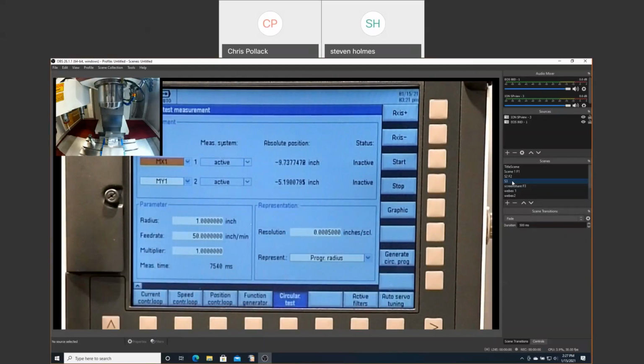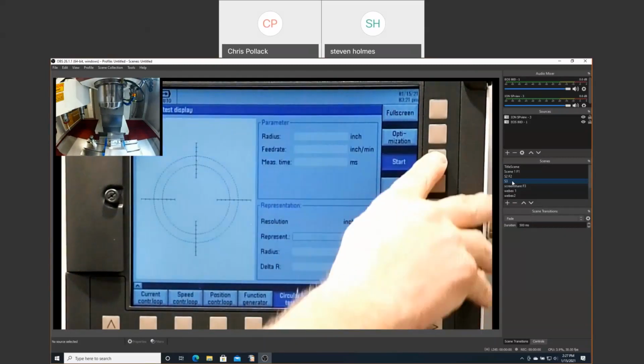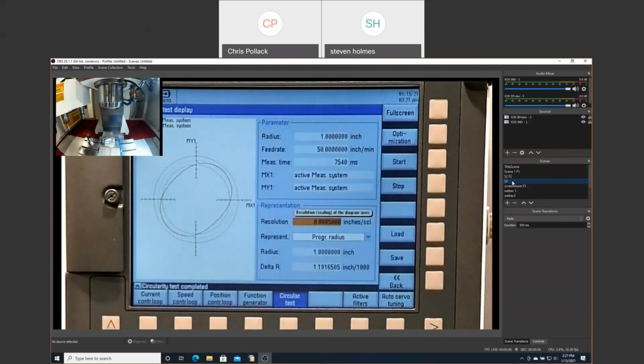But in my case, I'm going to switch the machine to auto. Cycle start. It's going to run that program that was just generated by the tool. And then I can hit start now, or I can go over to graphics and hit start. It doesn't really matter. If you use the graphics button, then it'll just pop up the screen when it's done. You see this little status bar across the bottom. That's what's giving you the indication of how long it took to run.